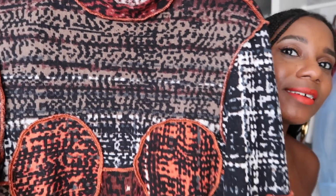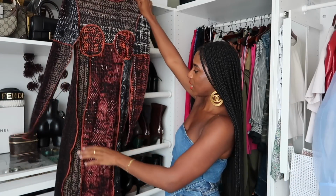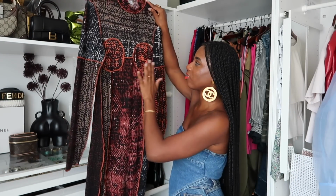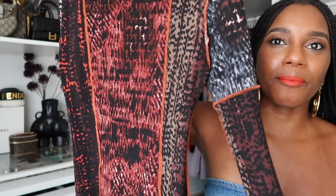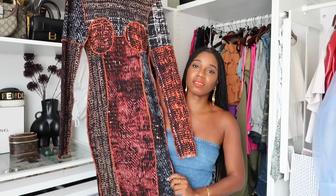But I love this dress. The stitching on it is perfect. It fits my body like a glove, and it's just the one. I feel like I wore this recently to an event, and it was great. I would never get rid of this dress. There have been so many knockoffs of this dress, but the original, nothing can touch the original. It is just stunning. The patterns, the colors, the execution of the design, it just fits perfectly, and it's amazing.